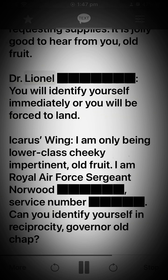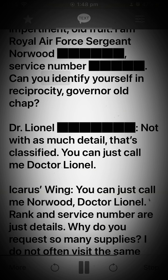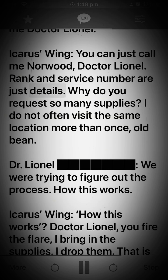Dr. Lionel: You will identify yourself immediately or you will be forced to land. Icarus Wing: I am only being lower class cheeky impertinent, old fruit. I am Royal Air Force Sergeant Norwood, service number. Can you identify yourself in reciprocity, Governor, old chap? Dr. Lionel: Not with as much detail, that's classified. You can just call me Dr. Lionel. Icarus Wing: You can just call me Norwood, Dr. Lionel. Rank and service number are just details.